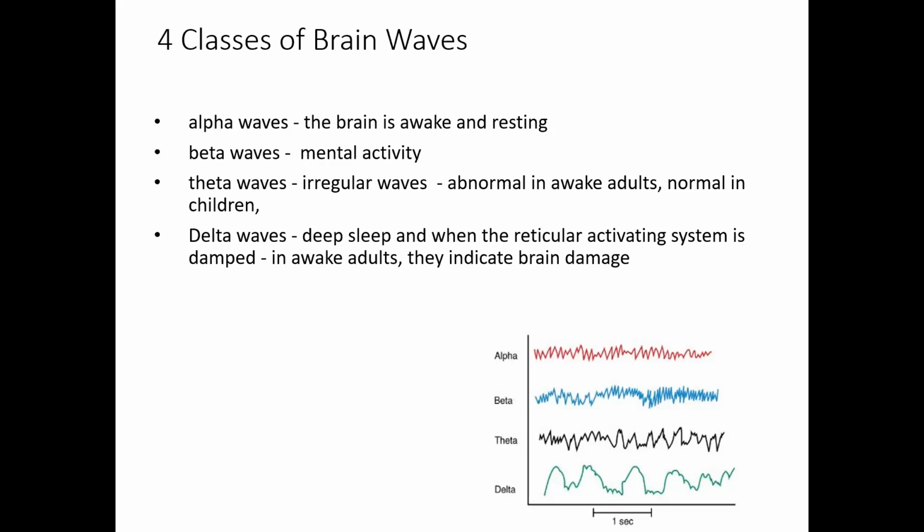But if we have an adult that's awake and we're getting delta waves, then it may mean that they have some sort of brain damage going on. Now, it won't tell us where yet. We can isolate that from other tests, but if there's something going on with the brain, then an adult that's awake would likely show delta waves too.